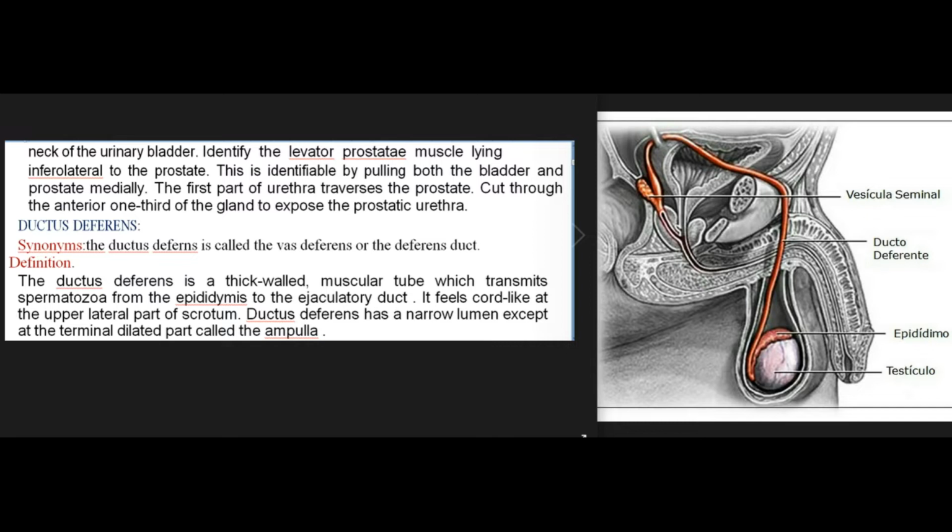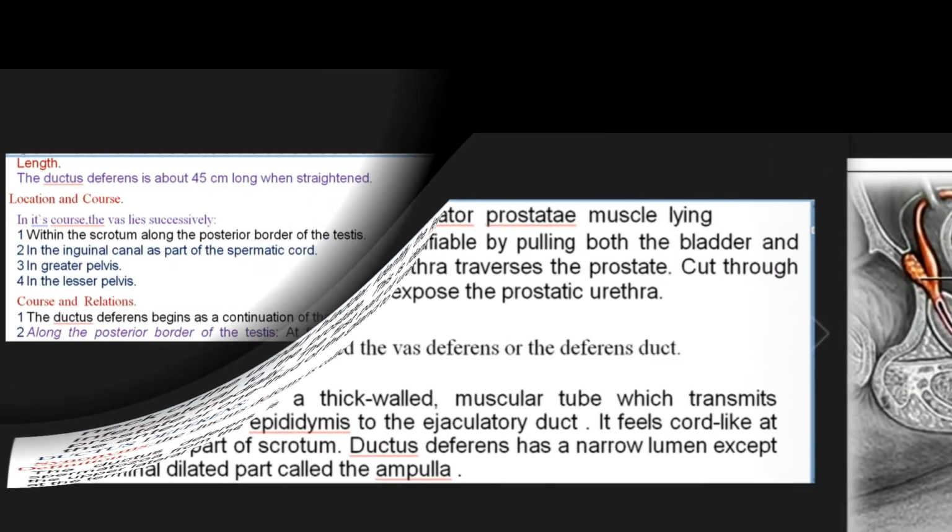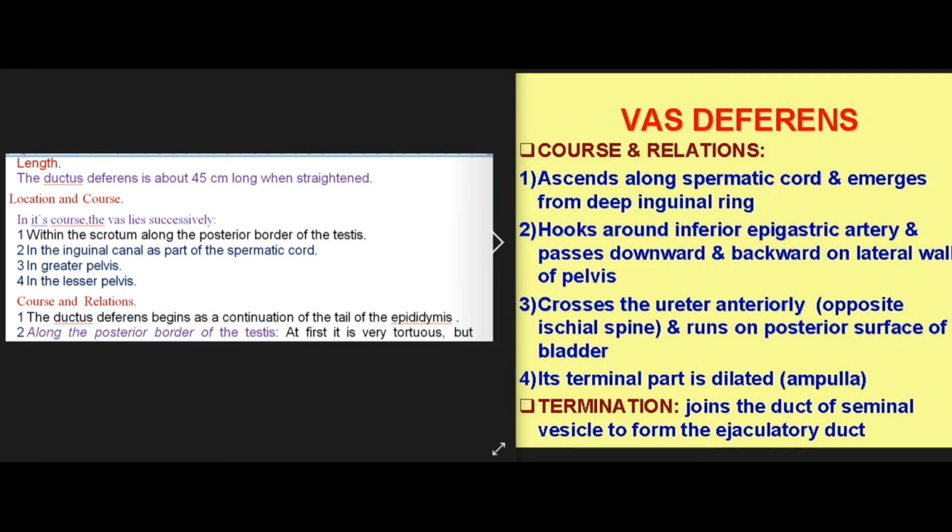Ductus deferens. Synonyms: the ductus deferens is called the vas deferens or the deferens duct. Definition. The ductus deferens is a thick-walled, muscular tube which transmits spermatozoa from the epididymis to the ejaculatory duct. It feels cord-like at the upper lateral part of scrotum. Ductus deferens has a narrow lumen except at the terminal dilated part called the ampulla. Length. The ductus deferens is about 45 cm long when straightened.